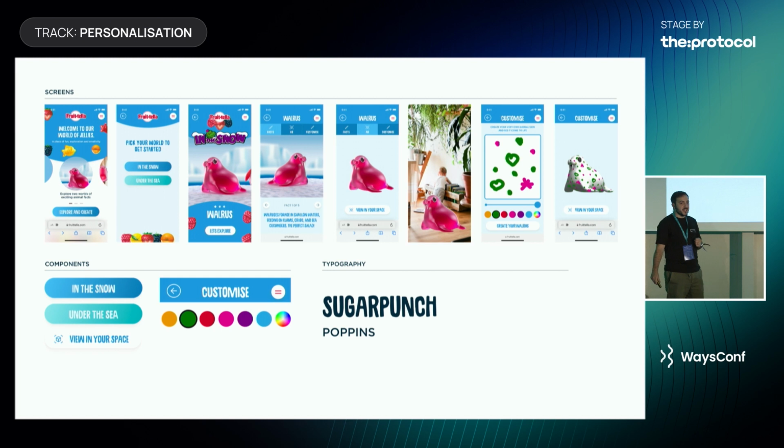So with the creatures defined, the next step was to figure out how we could bring these together into a digital experience. And we do a lot of web and marketing sites as an agency, and we tend to stick with style guides and typography and colors as our starting point. But this time we already had this world of creatures at our disposal. So we had to build upon that.